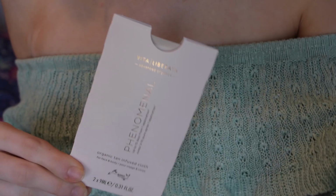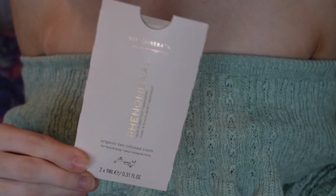Next is a tanning product, which I actually have on my body right now. I don't use tanning products on my face, but I do have it on my shoulders, as you maybe can see. And this is from the brand Vita Liberata, which is a very well-known tanning brand, and it's quite expensive. It's called the Phenomenal Organic Tan Infused Cloth for Face and Body. I do like the idea of this. It's pretty much a packet that has a wipe in it, and you wipe it all over your body and it gives you a tan. You get 2 of these in this little folder.